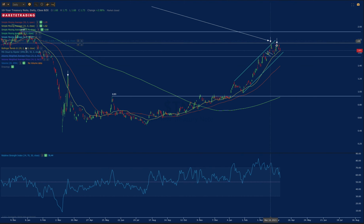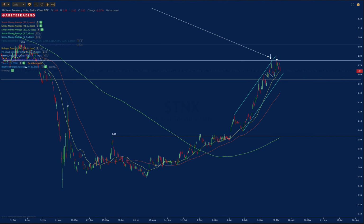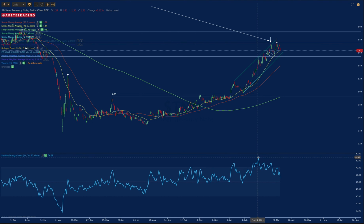Okay, so we're heading to that 21, which looks like we're going to actually close below tomorrow, which will be the first time that we've closed below that 21 since back here in January. Closing below the 21 day on the yield, on the 10-year, is going to be fuel on the fire for the NASDAQ. And I just want to point this out real quick. Let me go back to this, and then we'll call it a day.